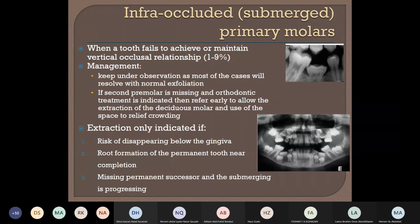Well, luckily, most of those cases go unnoticed. They will be corrected spontaneously. No need for any further treatment. Just review the patient. But sometimes a few cases will become more severe and progressive in submerging. And it's important to review the patients and extract the submerged E. There is a risk of disappearing below the gingiva, because that will make the extraction more traumatic and more severe.